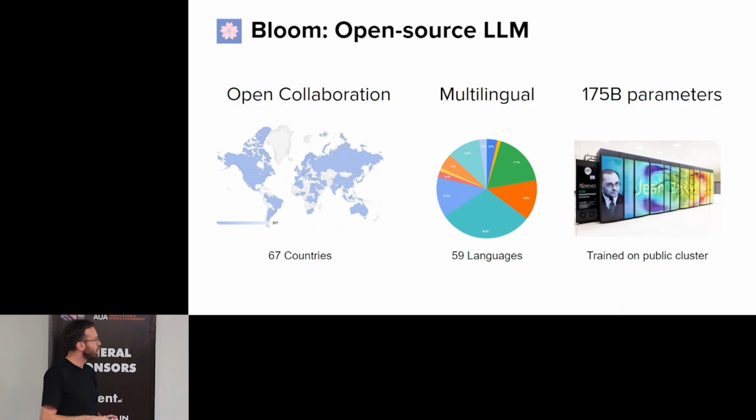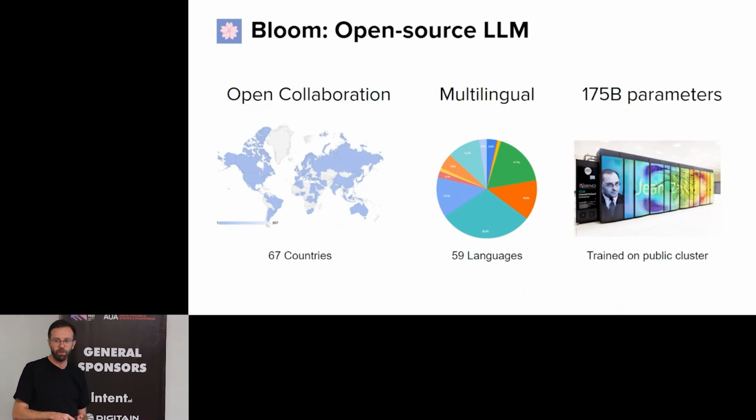And it was trained on a public cluster, Jean Zay, a cluster by the French government, and it has about 400 A100 GPUs that we could use. And so to train that 175 billion parameter model, they ran on those 400 GPUs for, I think, 100 days. So a bit more than 3 months.